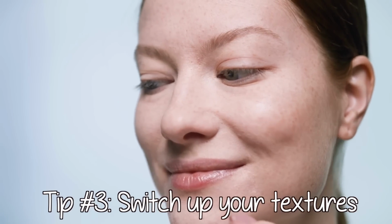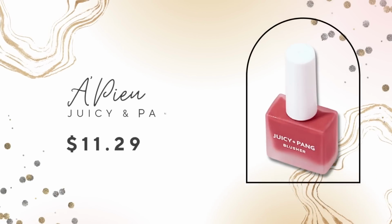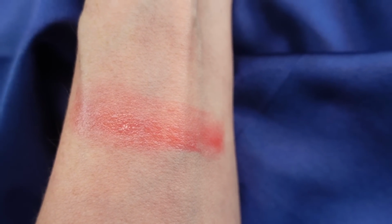Another thing that I feel helps you get out of a beauty rut is use some different textures of makeup than you're used to. I am fascinated by watercolor blushes. I started with the Daniel Sandler watercolor blush. It just, I thought, was the most beautiful blush for mature skin. Well, now Juicy and Pang, they have a watercolor blusher that's so much more affordable, comes in so many colors. I wanted to try something a little brighter. Usually I wear mauve shades for the cheeks, so today I used this brighter watercolor blusher.